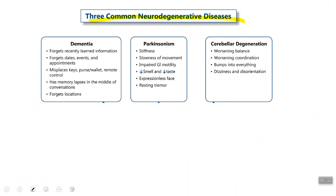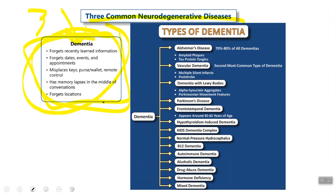neurodegenerative diseases. Now, what we're going to be really talking about here is there's basically 3 causes, broad categories of dementia. So we're just going to be handling this right in here, which is dementia. And again, dementia would be like all these symptoms right here: forgetting dates, names, events, where you put your keys, forgetting like what you ate yesterday or the day before.